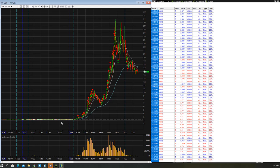Anyways, I saw this thing was starting to break out. Again, low floats are going crazy this morning. What I like to do is nibble on a few of them. This one looked really good. I grabbed it just because I saw volume coming in immediately out the gate, and I know that GBR is a former runner.